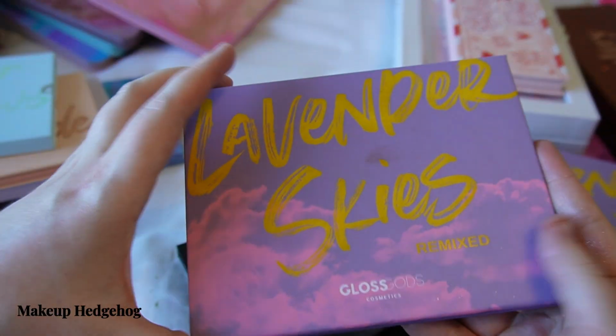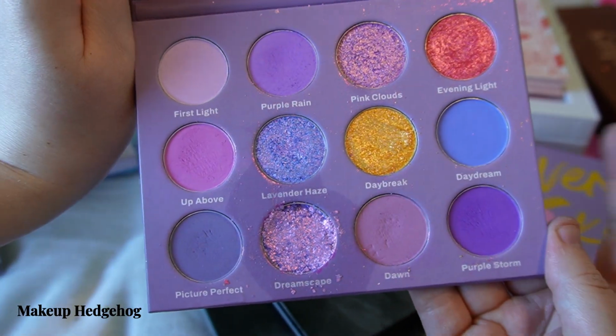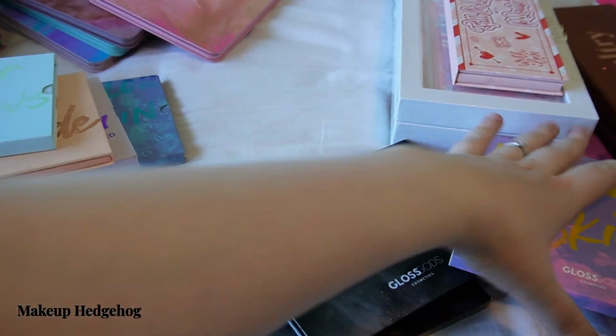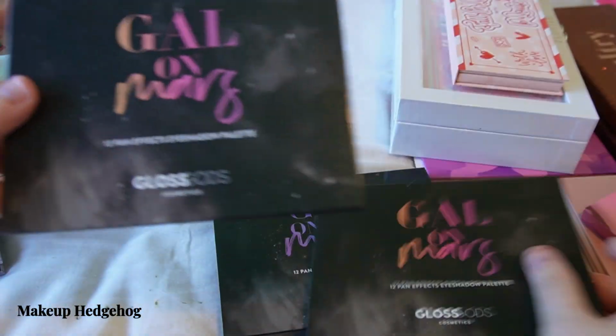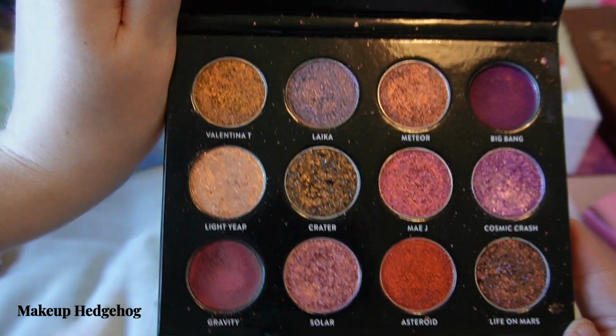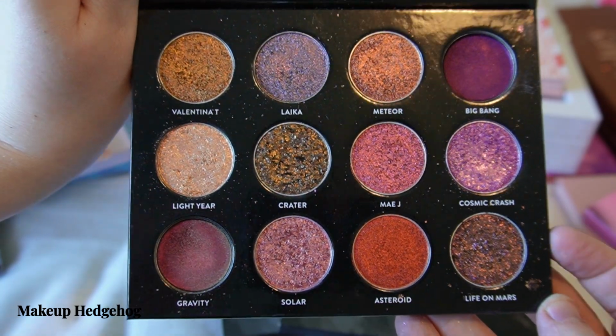So Lavender Skies, this is a bit of a one-tone palette, but I still do actually like it, and some of the shimmer shades in this one are very beautiful, so it is not going anywhere. Then the original Girl on the Moon and Girl on the Mars palette, so these are their sort of OG palettes that made them very, very famous amongst the indie makeup community, and these are not going anywhere.